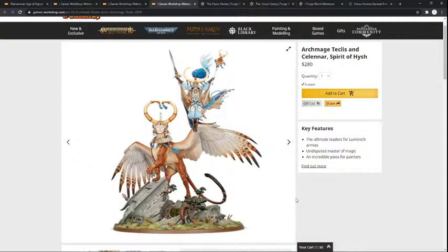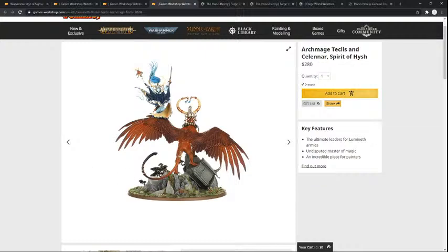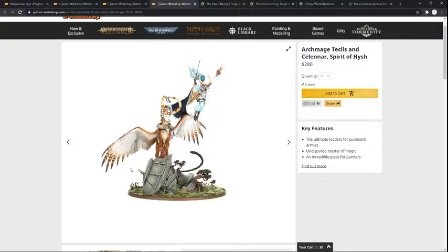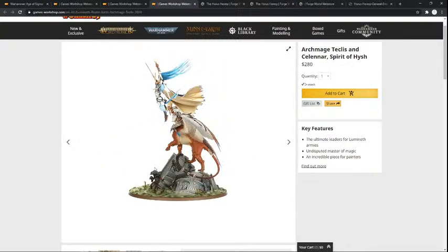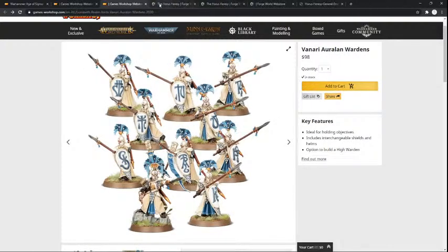Yeah, what's Teclis doing running around in Aladdin's pants? Is this Sultan Teclis the First? I don't like this Teclis model at all. I really liked the last Teclis model. This doesn't do anything for me. It's a lateral movement, not an improvement. I want to see improvements on the models, where they look cooler and better, not different for the sake of different. And that's what I think of that model.